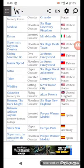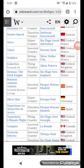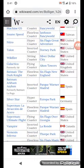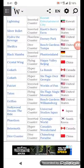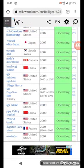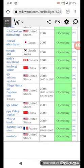Next up, we have Wildfire at Silver Dollar City in Branson, Missouri, which opened back in 2001, which is still in operation. It's celebrating its 20th anniversary. Next up, we have Dominator at Kings Dominion in Doswell, Virginia, which opened in 2008, and the ride used to operate at Geauga Lake from 2000 to 2007. It closed 2 years after I was born.